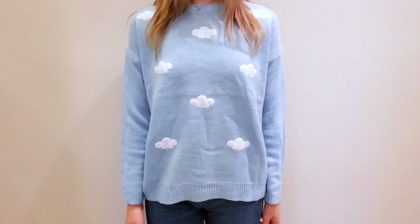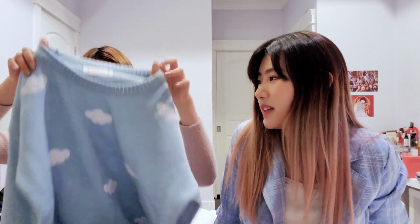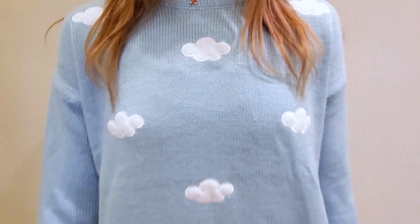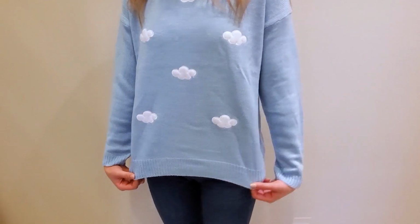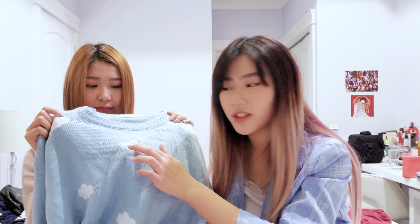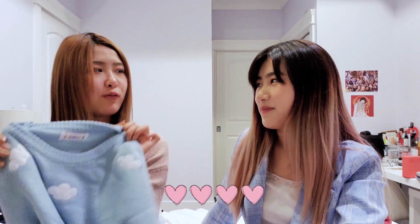And the fit is also kind of oversized. It's not super oversized, but it's more loose around your body. It feels really fluffy. You feel fluffy because there's clouds on it, but also it's a fluffy sweater. Look at these clouds, they're stitched really nicely, the embroidering around here, and the actual cloud itself is a cottony kind of texture, so it adds to the effect. I give this 4 stars.